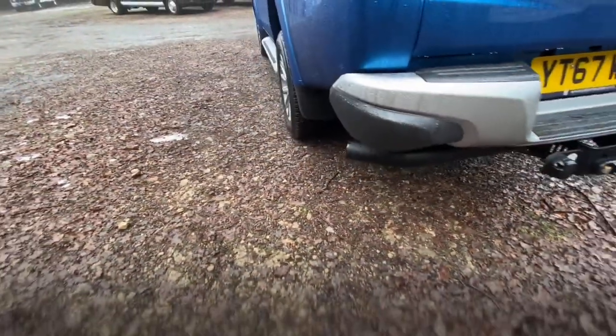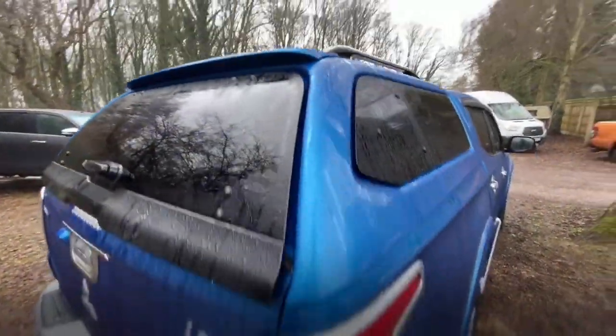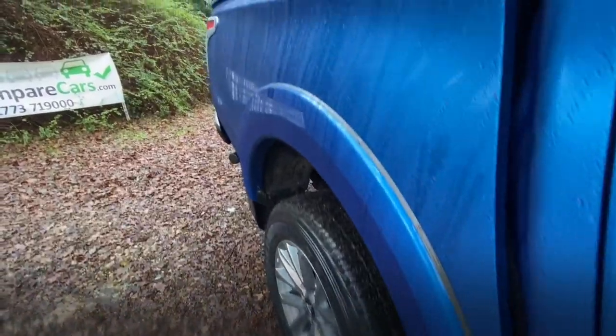Rear bumper's in good condition. Is that a little bit of damage there? No, it's a bit of muck. Right, so let's go down the driver's side. Looking at that rear quarter again. And the rear quarter's in great condition.